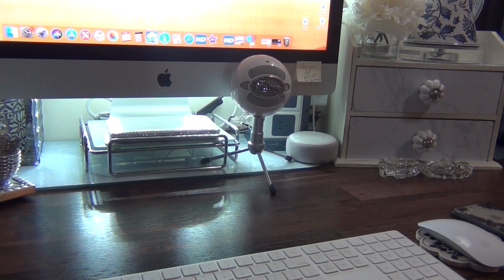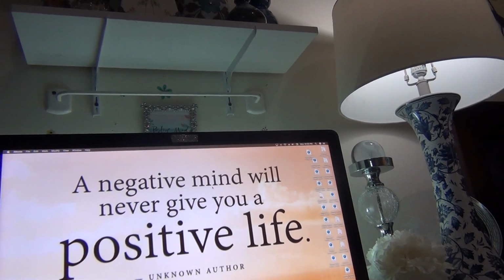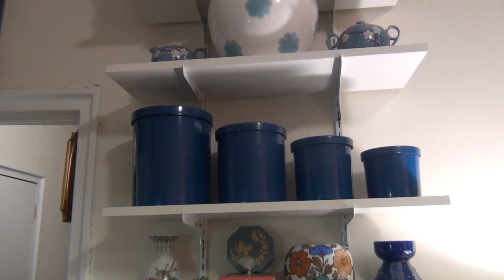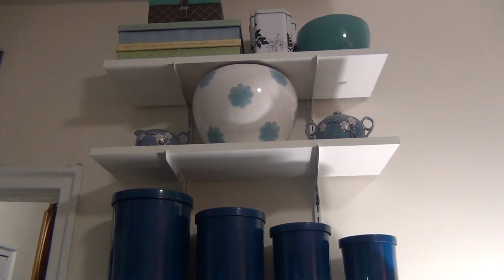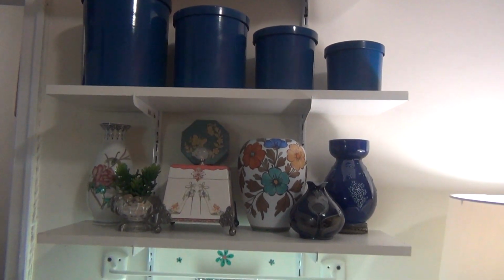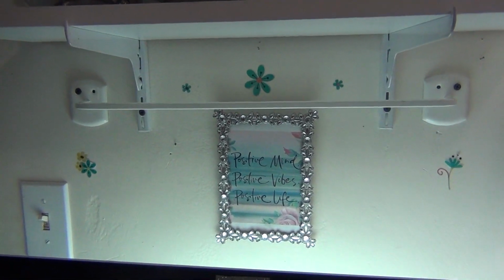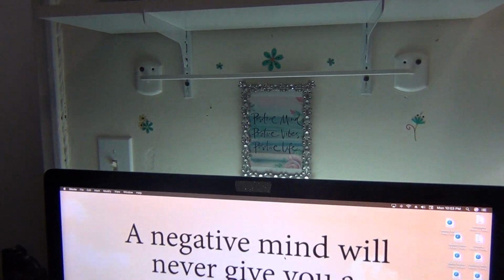Then above my desk I have 4 shelves with thrift shop finds, and I love them so much. They're all in my favorite colors. As you can tell, I love the color blue in all shades, and anything I see that is blue or close to it, I love to display them in my room. That pretty vase with the flower, I'm not sure where it's from. I mean, it's from a thrift shop, but I'm not sure who made it or where it originated from, but I love it. Then I have my pretty frame in the back there with my positive quotes.